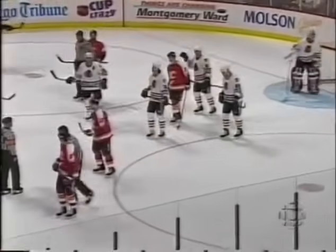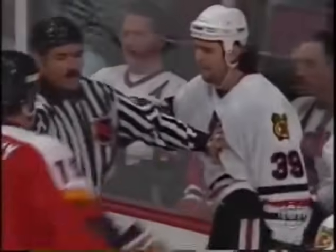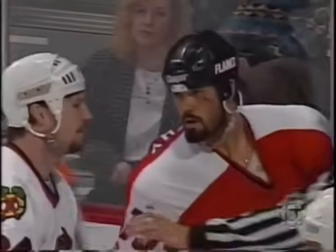Now Calgary might be looking for a little bit of help in a few ways. Sutter gets to the puck first on the icing, and then a few little pushes and shoves. Nothing serious after that, but a couple of guys will go to the box as a result. Yanni's in there right now.